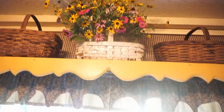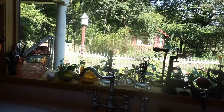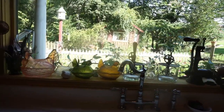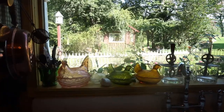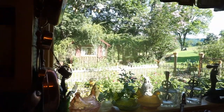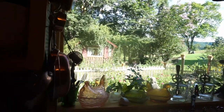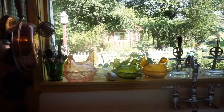This being an Edwardian home, it's pretty obvious that this large picture window here in front of the sink is not original to the house. In fact, James actually insisted that we put this in, but I was really against it because there were two small paned glass windows here, which I thought were really charming, but they didn't let in a lot of light. But in this case, James was right.